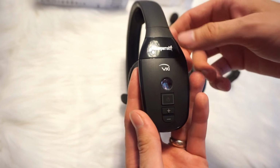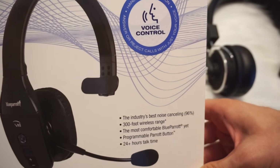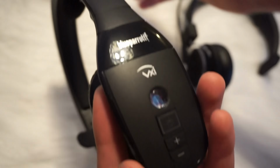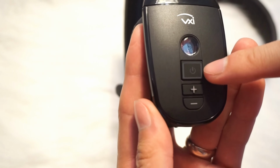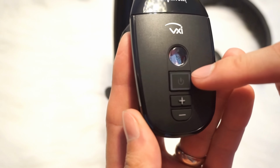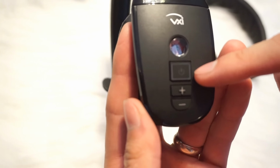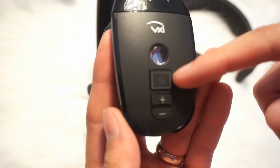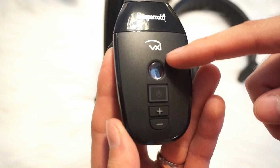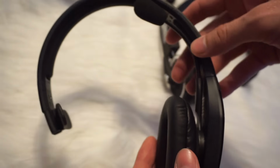And here are the buttons. Right here is the, what is it called, the voice control button. Right here it says on the box it has its own voice control that you can answer calls or ignore calls. And this is the power button, the one that you connect to your phone if you hold it longer. And when it's connected, if you press it once for a short time, it works with the Google Assistant, so it's much more convenient than its own button. So this is just the plus and minus buttons, simple as that.